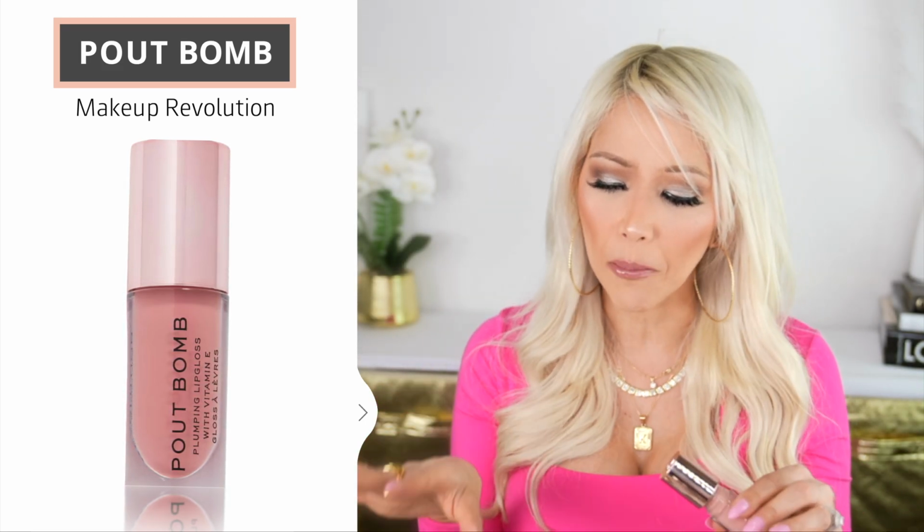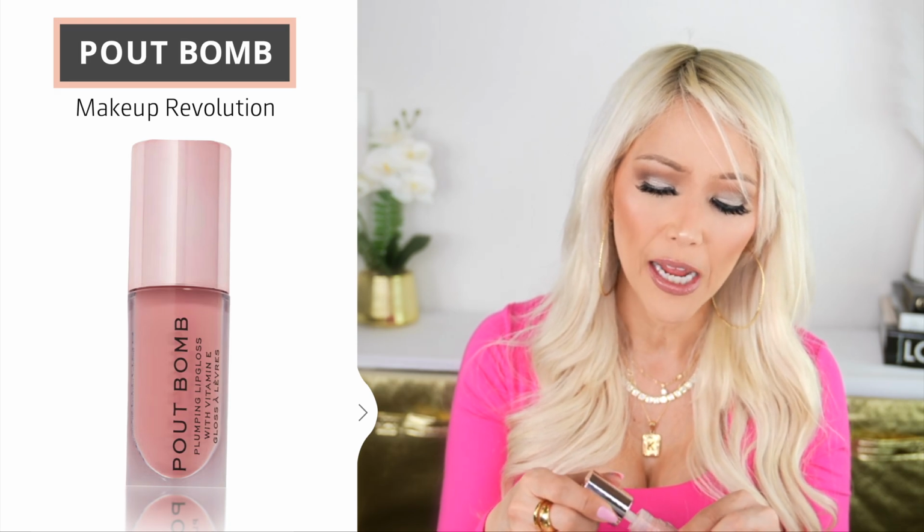This is not as plumping as all the other ones, but it's still a really beautiful gloss. And I'll wear this one to the gym because it's kind of clear, and it looks pretty even over this though. So you can get some color out of it, some sheen out of that. But this is a really good one, you do get a plumping sensation. You get that peppermint feel. But I really like that.